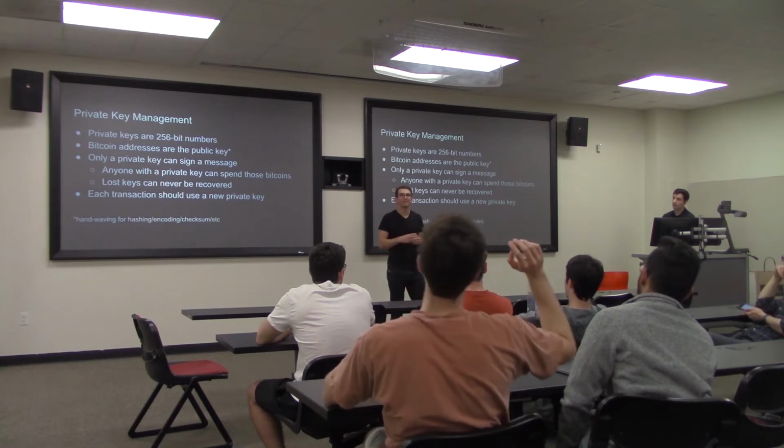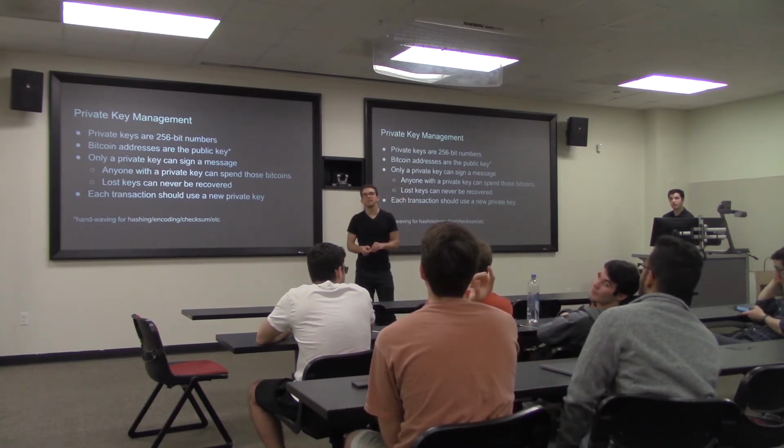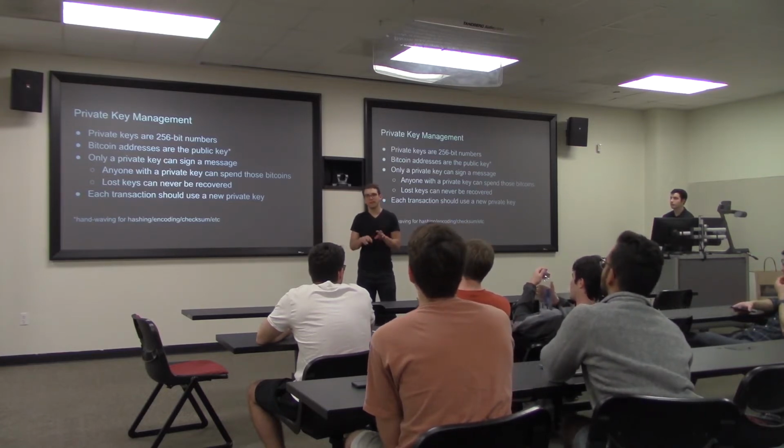Key value store, yeah. So when you do a pay to public key hash, are you displaying your public key or just the public key hash? Just the public key hash. And so you're more secure. Yes. And then you're also base 58 encoding, and you're adding a checksum for that off-by-one protection.